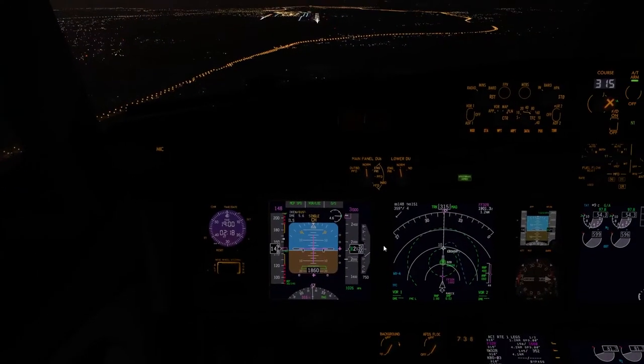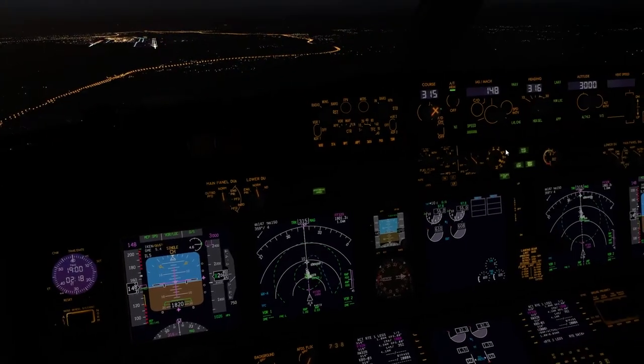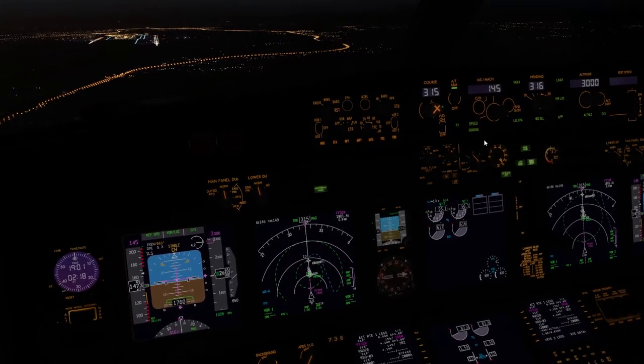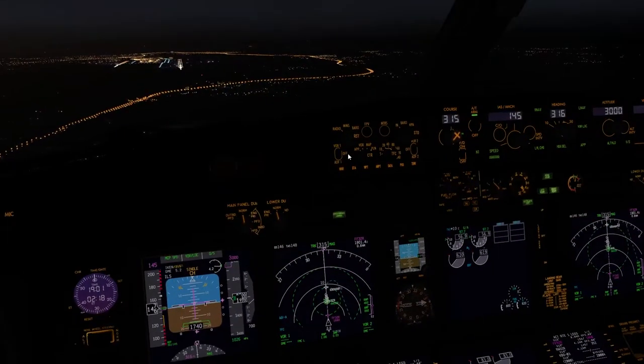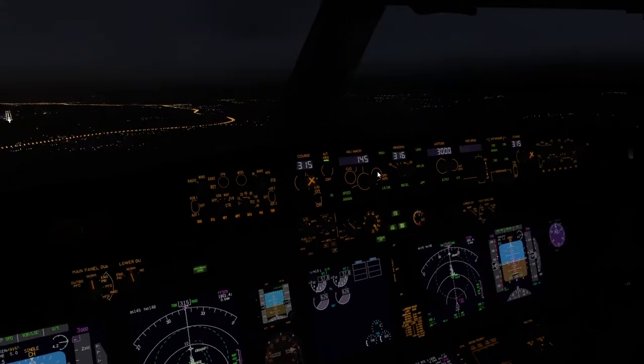Checklist, you can hardly see it, but start switch is continuous, recon checked, speed break, highlights. Austrian 1 Lima Golf, wind 250°, 4 knots, 1-24 is clear for takeoff, and with left, bye-bye. Austrian 1 Lima Golf, clear takeoff, 24, bye-bye. 145, 145 checked. Double this approach, you should not see it. It's 5,000.